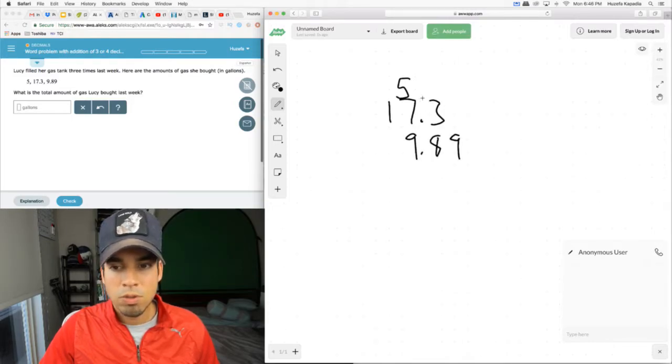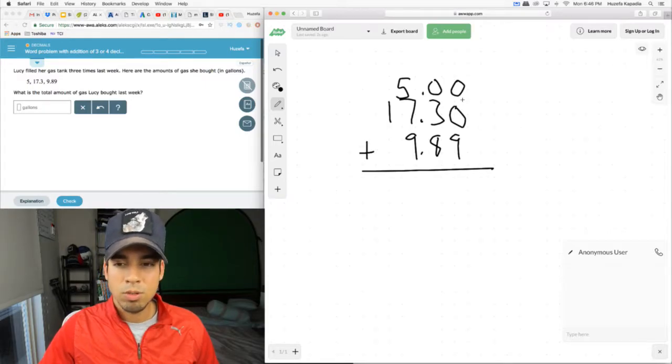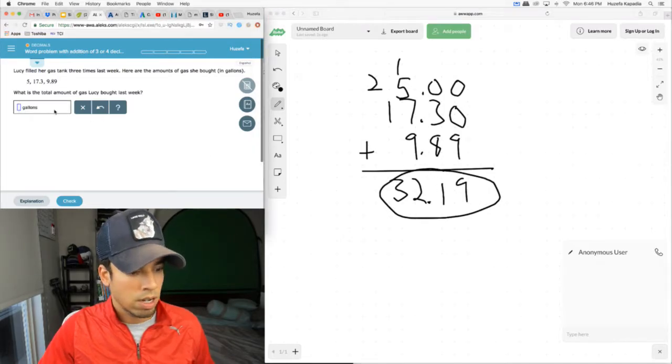So remember, all I'm doing is lining stuff up based on those decimals. The decimal is always going to be in that same spot. And I'm just filling in zeros for the empty spaces, which we're always allowed to do. Total amount means we just have to add everything up. So 0 plus 9 is 9. 3 plus 8 is 11. Carry the 1. And don't forget to bring down that dot as well in addition problems. 6, 13 plus 9 is 22. Carry the 2. 2 plus 1 is 3. So we've got a total of 32.19 gallons.